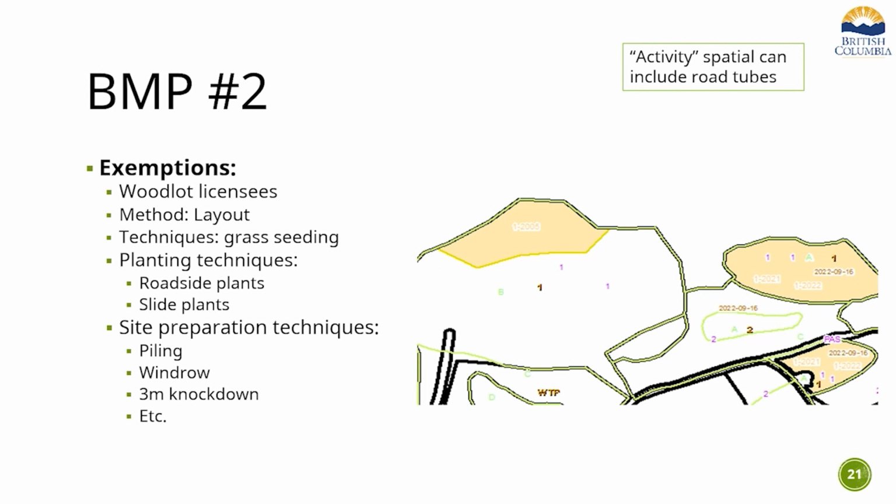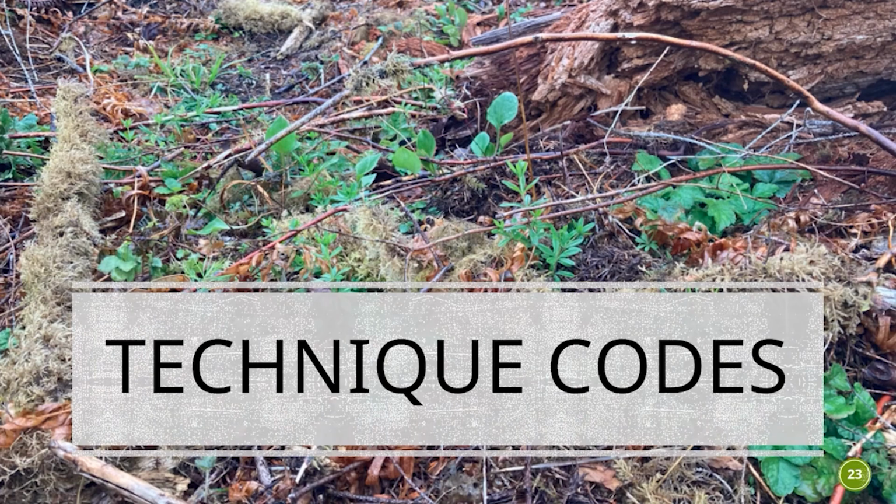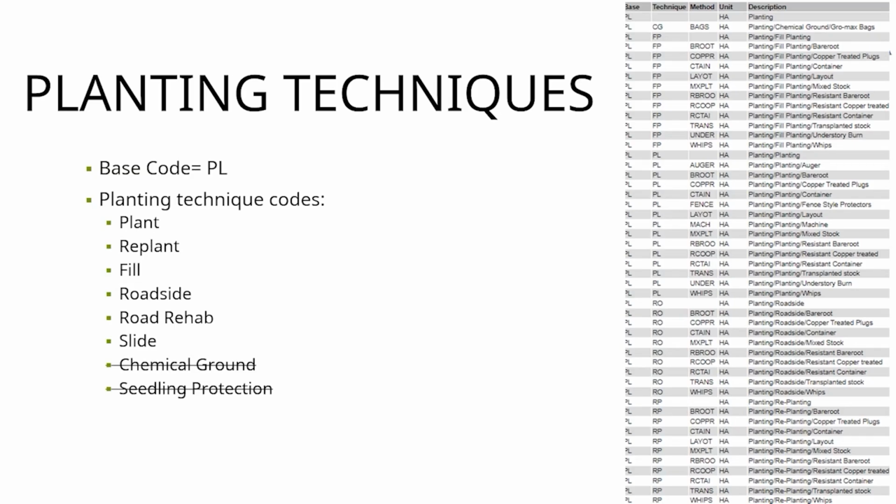All right, that wraps up changes to spatial reporting. We are now going to talk about tree planting, starting with technique codes. Okay, as a quick reminder, in results, your activities have a base code, a technique code, and a method code. I'm going to be focused on the technique codes associated with the base code of plant, PL.